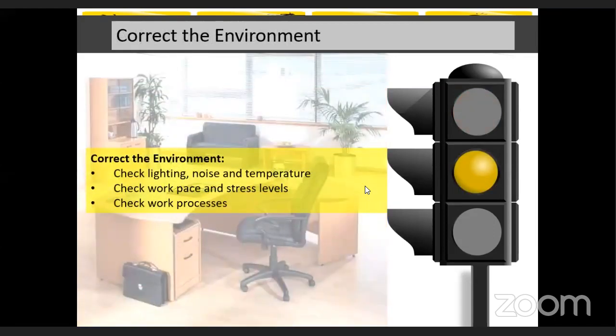Then we must correct the environment. We must check the lighting. There must be illumination. When the office is dark, when there's not much illumination, there is the possibility of people falling and hitting their legs against objects. So lighting must be there, and there must be enough illumination. Then the noise must be moderate; there shouldn't be noise. And of course, the temperature must be normal.